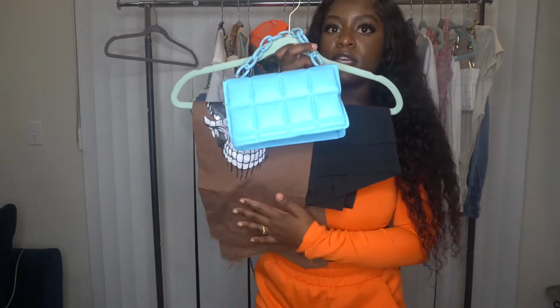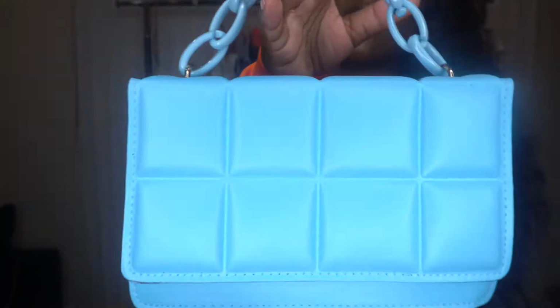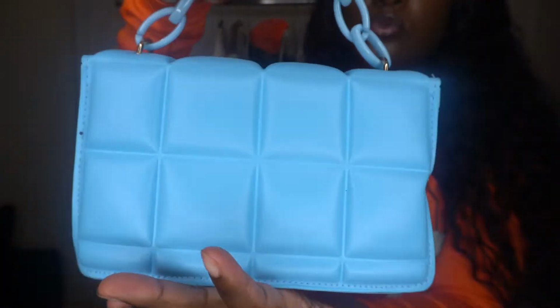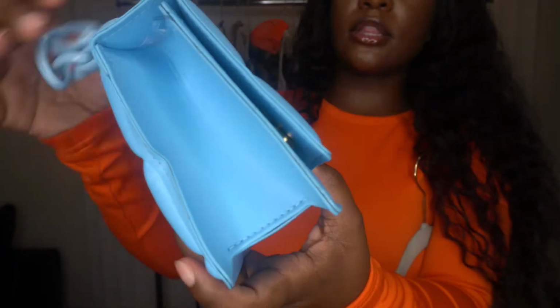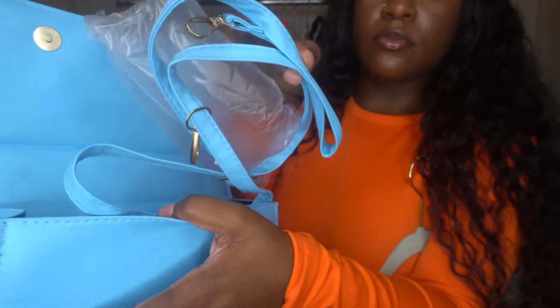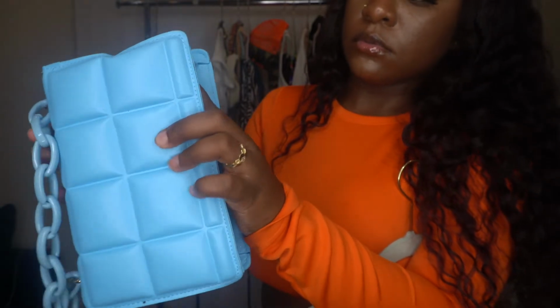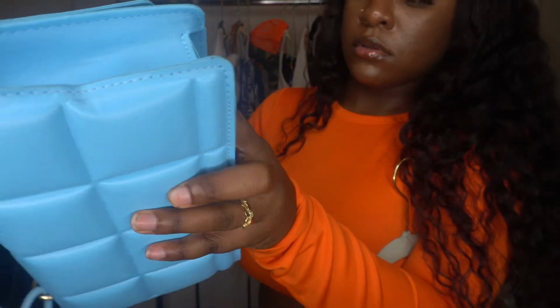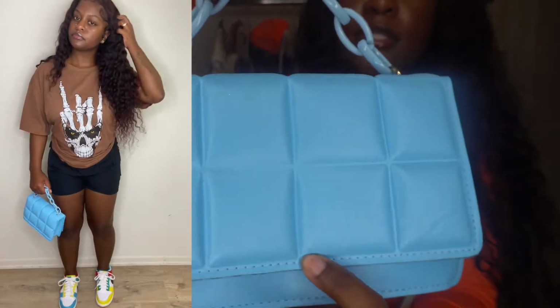For the next fit, we have this blue bag, you guys, which is very, very cute. It has like the little square detailing, the chain handle, and then I think it also comes with a strap on the inside if you want to use it as a crossbody bag. But yeah, so we have this little cute little bag, very, very cute, very stylish.